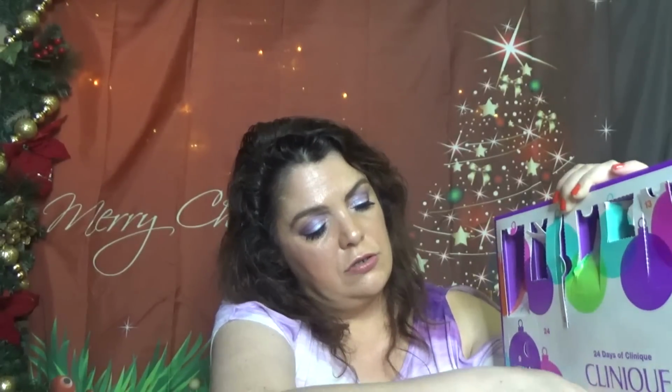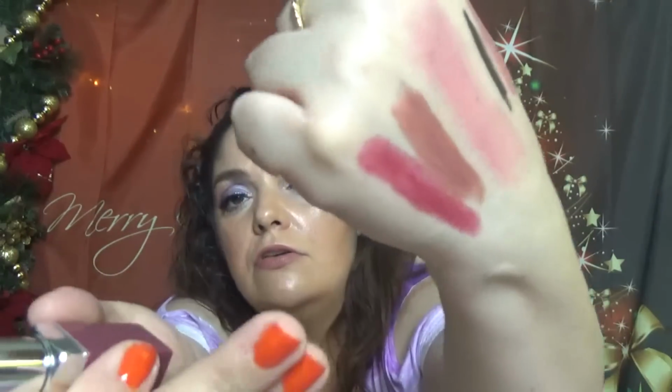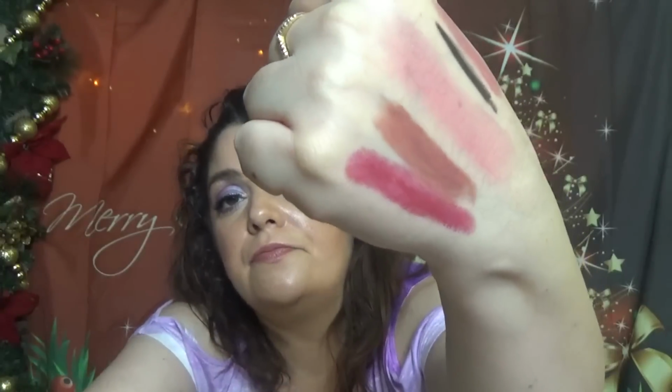Then we have day number 22, which is another guy like this. This time we have Clinique Pop Love Pop number 13, and this time it's a more reasonable color, this one. And here is the shade of this one, in a bigger size, of course.